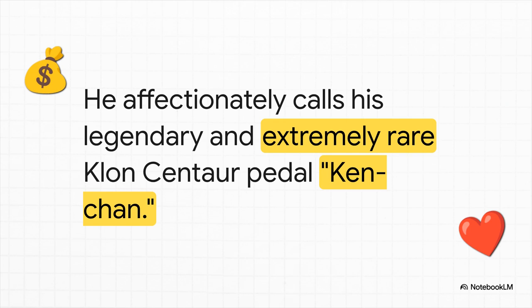And here's a little fun fact for you, just to show how much he loves his gear. He actually nicknamed his prized Klon Centaur pedal. He calls it Kenchan, which is pretty funny. Considering that pedal is so rare, his specific version is worth like over $5,000 today.